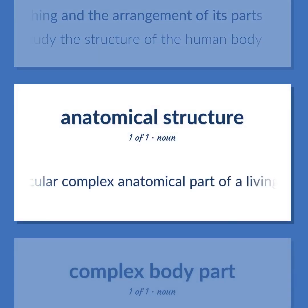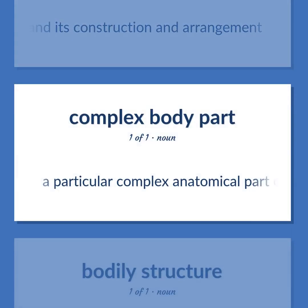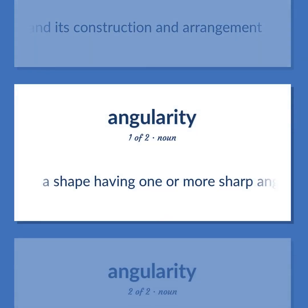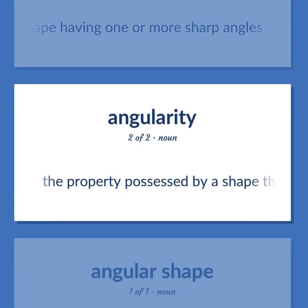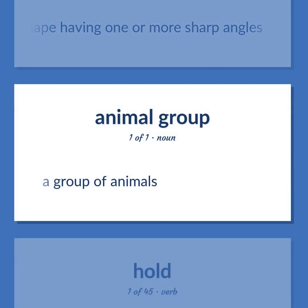A particular complex anatomical part of a living thing and its construction and arrangement. A shape having one or more sharp angles. The property possessed by a shape that has angles. A group of animals.